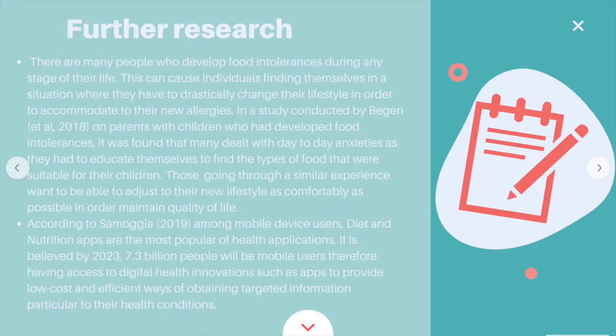So what did we take away from these readings and some of the other readings that we looked into? We took away that there are many people who develop food intolerances during any stage of their life. This can cause individuals to find themselves in a situation where they have to drastically change their lifestyle in order to accommodate their new allergies. In a study conducted by Began on parents with children who had developed food intolerances, it was found that many dealt with day-to-day anxieties as they had to educate themselves to find the types of food that were suitable for their children. Those going through a similar experience wanted to be able to adjust to their new lifestyles as comfortably as possible in order to maintain a quality of life.